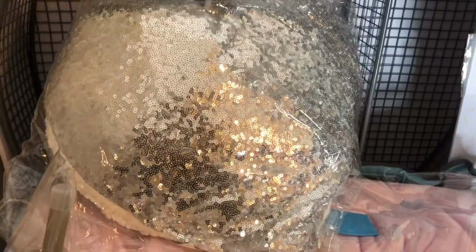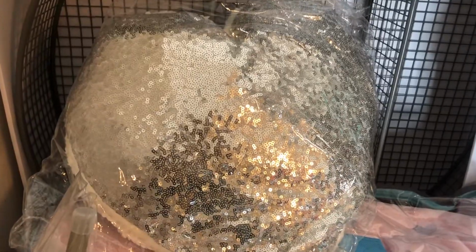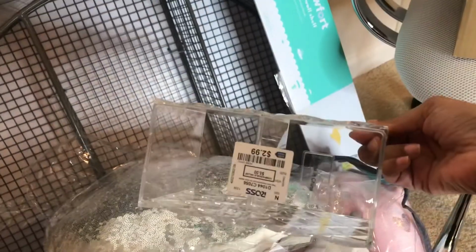Next, I got this pillow to kind of go on her bed and match, and this little circle wall shelf. She has the gold one, but I'm gonna take it down and give that to Kennedy, and then put this one up in her room, and it kind of matches this right here. Also got this little pencil holder. I got this from Ross, it was $2.99.